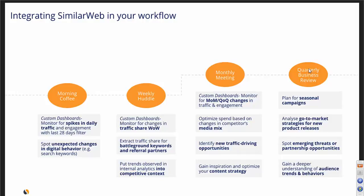And then as we get to a more strategic or planning level, getting the month-on-month or quarter-over-quarter changes so that you can show and highlight the impact of your particular campaigns or reveal some of the weaknesses, opportunities, threats for your clients. This is relevant whether you're planning your seasonal campaigns or go-to-market strategies within new or existing markets. So I'm a fan of this particular slide because I think it helps agencies understand how it can actually be placed into the workflow.